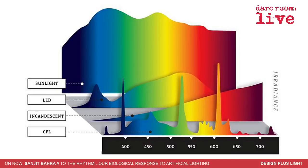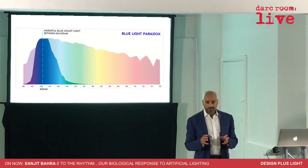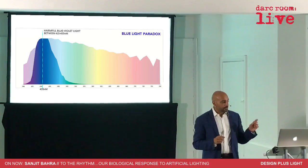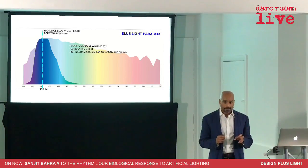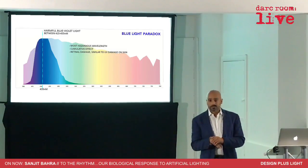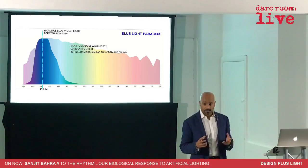So let's analyze and understand this blue component a little better. There exists a paradox with blue light. On the one hand, we need it to regulate our circadian rhythms. But at the very periphery of our visual spectrum, at the blue-violet end of the spectrum, there exists a hazardous wavelength. This light is harmful to us. It causes damage to the back of our retina that is similar to UV damage created by prolonged sun. And this is what we're beginning to think contributes to the reduced visual acuity as you get older.